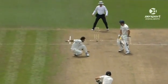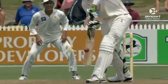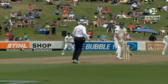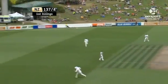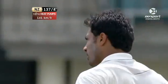He comes in because Jesse Ryder will be absolutely seething downstairs. Just a finger on it from the bowler, and Jesse Ryder hadn't even really turned. He's backed up a long way, just a little touch. That's all it needs, and Ryder knew. Great shot, magnificent blow. That's one for Jesse.